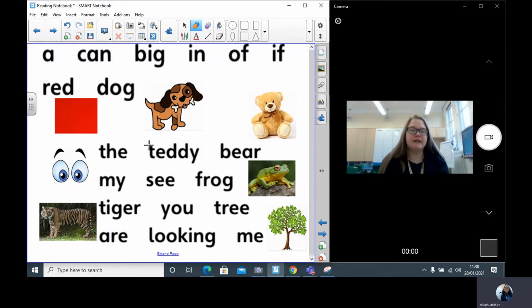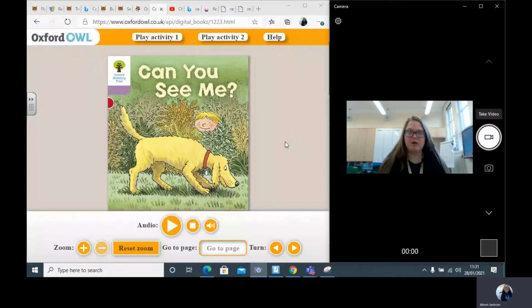Dog. Super. So let's look at our trickier words. The. Teddy bear. There's the teddy bear. My. See. I see you. Frog. There's our frog. Tiger. There's the tiger. Tree. There's our tree. Looking. I'm looking for you. And me. Super. Right. Now let's have a look at our book.